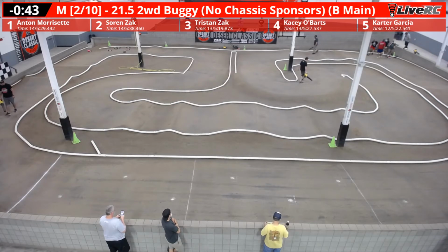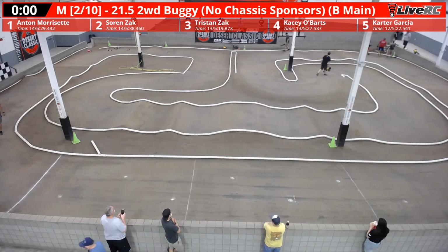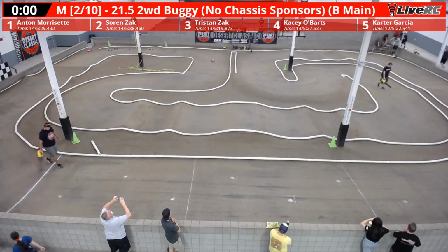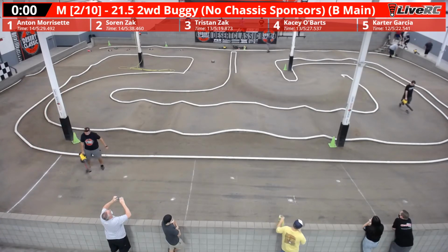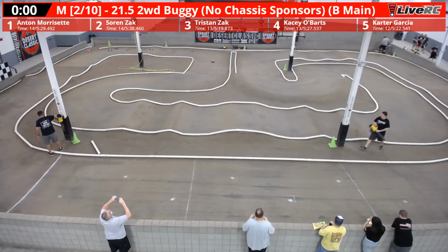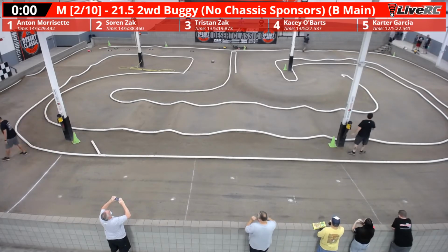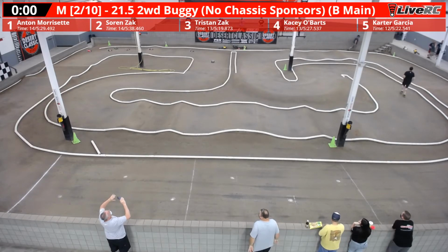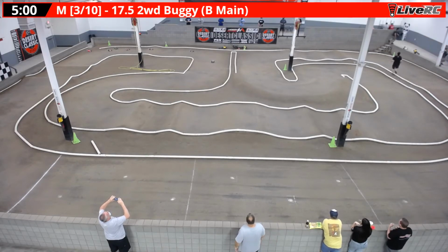And race number 3, my 17.5 Buggy B main event. And I was told to say something starring the Yokomo guys from Mr. Silve. He's saying smile. Roll them out, check them in.